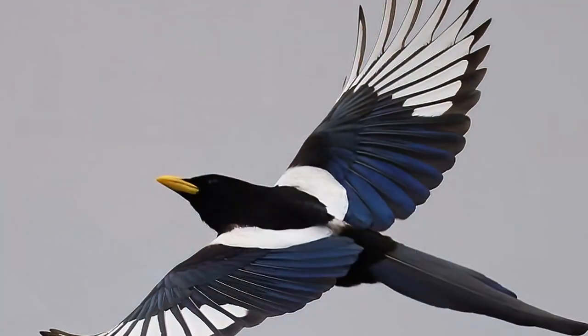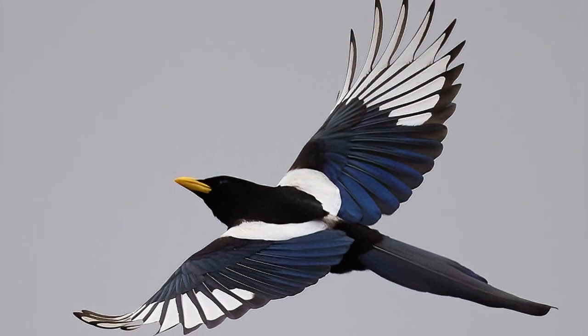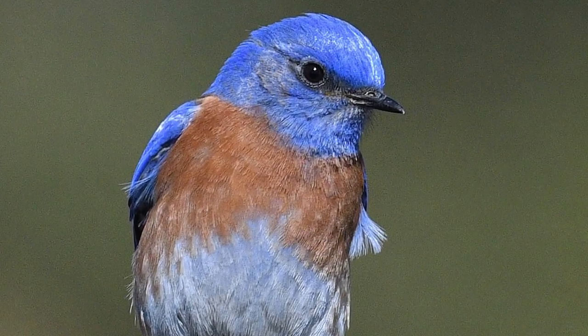The fourth category is just regular birds. The Steller's jay, the blue scrub jay, spotted towhee, the acorn woodpeckers, and on and on. There's just so many of them.